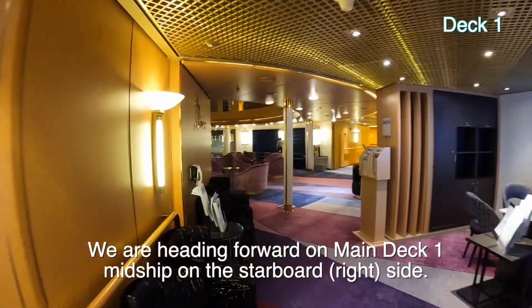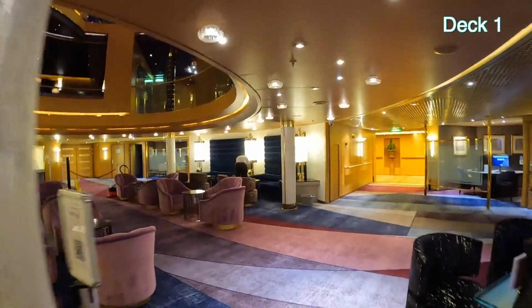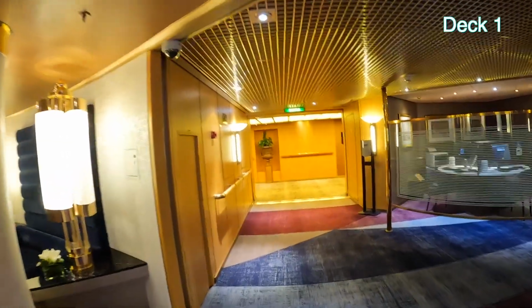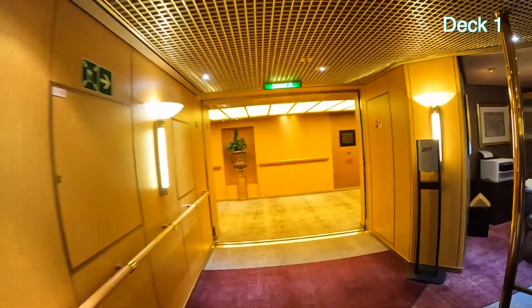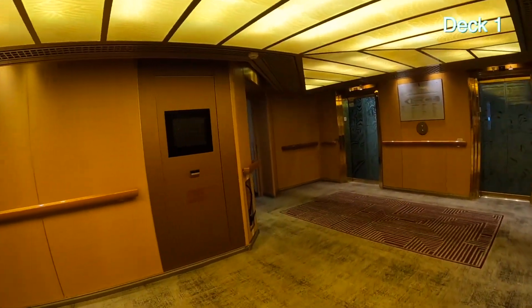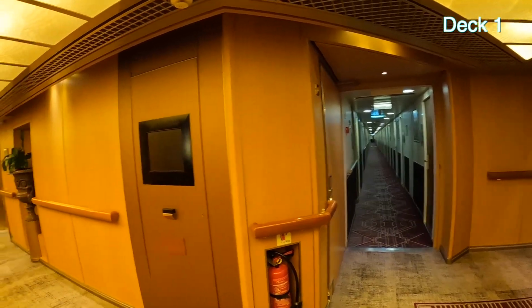Other than you could go down along these cabins, down this hallway, and get to the theater. The lower level of the theater is down there. But we're going to go up first to deck 2. See, way up there, the entrance to the theater.